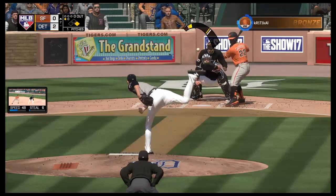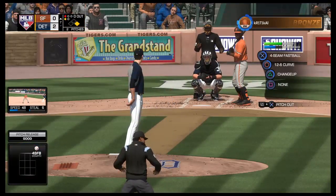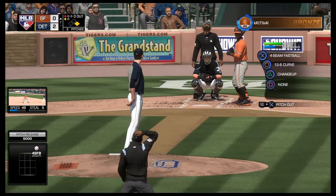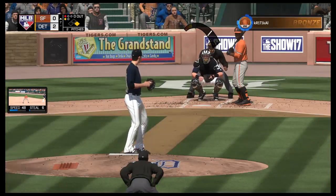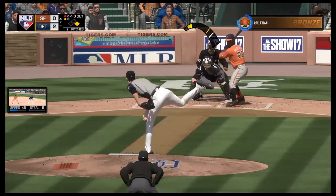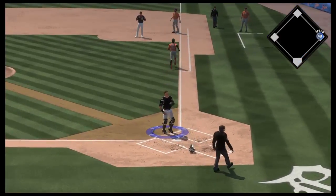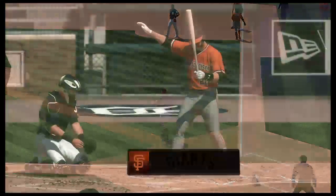Here's the 0-1. And there's one well above the zone for a ball. You know, he's one of their guys they rely on to get their offense going. They need a rally, so we'll see if he can spark one here. From the stretch. Now a swing, and he popped him up. Straight up, as this is right around home plate. And he'll stay with it here as he puts the squeeze on it for out number 1.